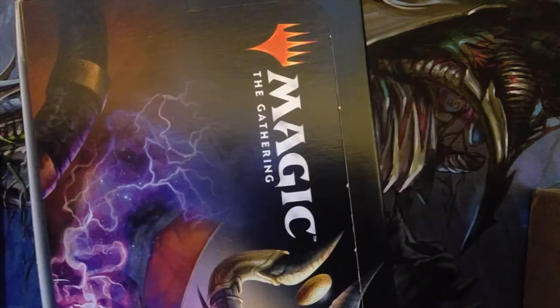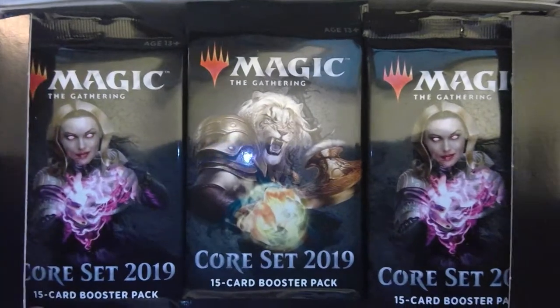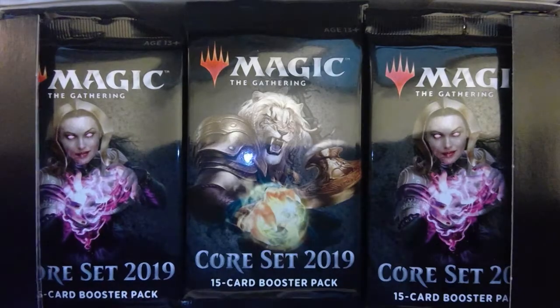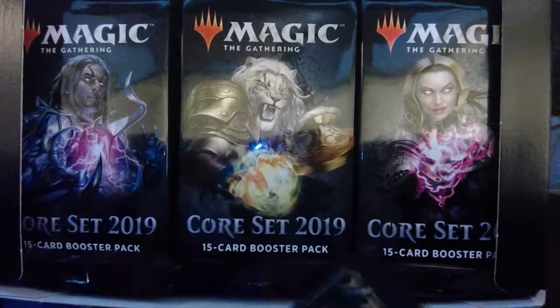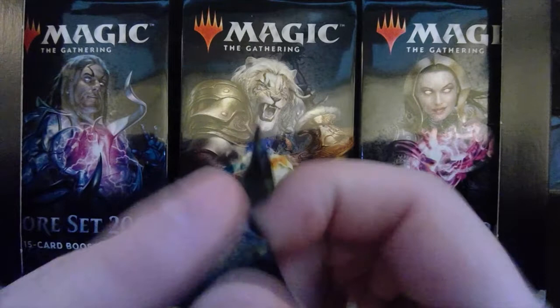Again, this is the opening I'm doing for all of you. I haven't opened this, haven't seen any of the set yet. Let's go ahead and open that up. And again, we got nice Core Set 2019 packs in here. I am just going to set this back against my monitor over here, and I'll use this as the background in order to open up our packs.